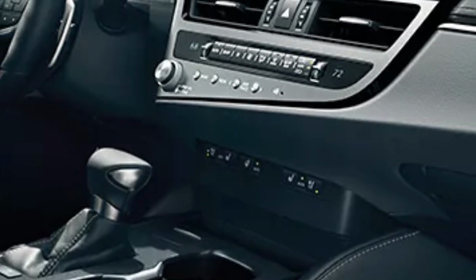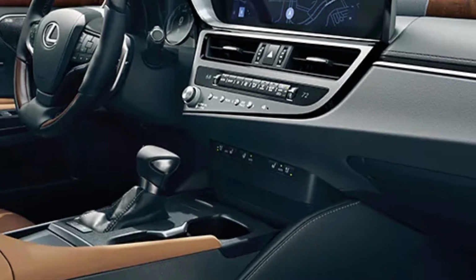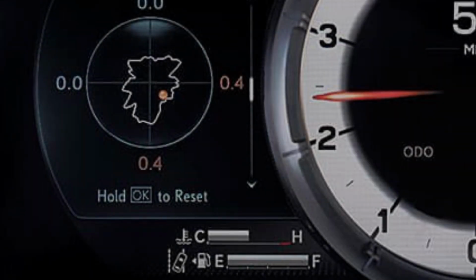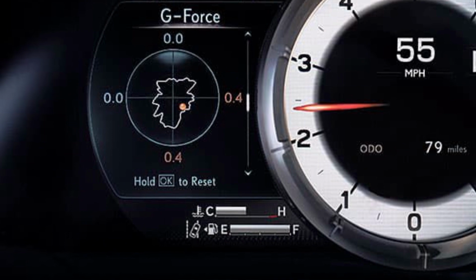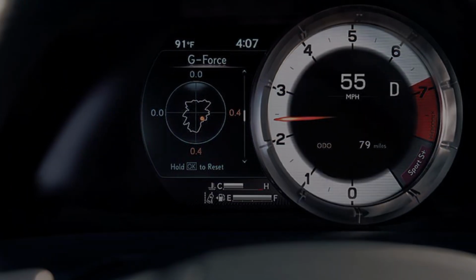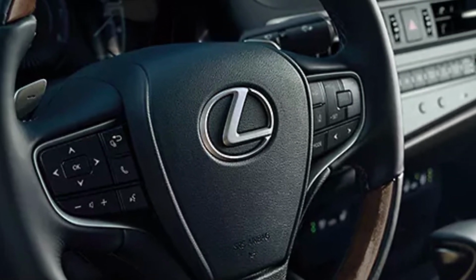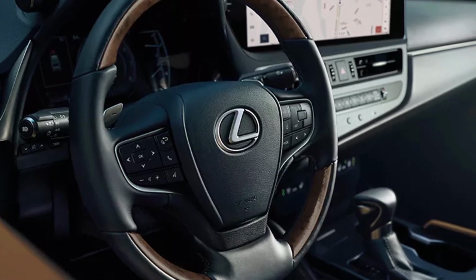Technology. A power driver's seat, 8.0-inch infotainment touchscreen, wireless Apple CarPlay and Android Auto, and 10-speaker sound system are standard on base models. Luxury variants gain rain-sensing wipers, heated and ventilated front seats, a heated steering wheel, and a driver's seat power cushion extender. The 12.3-inch touchscreen that's standard on the ultra-luxury model is also available via package. A head-up display, a power hands-free trunk lid, power folding side mirrors, power rear sunshade, and 17-speaker Mark Levinson audio system are also available.